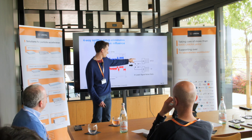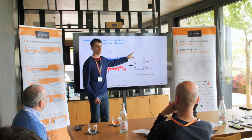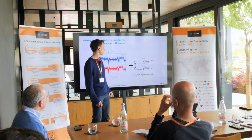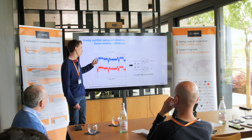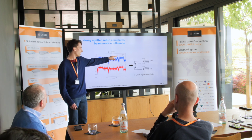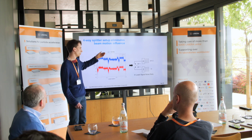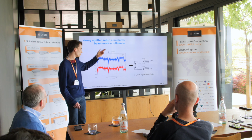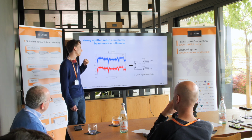So now a system does not get all four plate signals, but only one, which is split into four parts. That has the merit that we don't see any beam movement, and all the signals are the same, only for the differences that are introduced by the system itself. So any positions we see are just the system itself and not the beam movement.